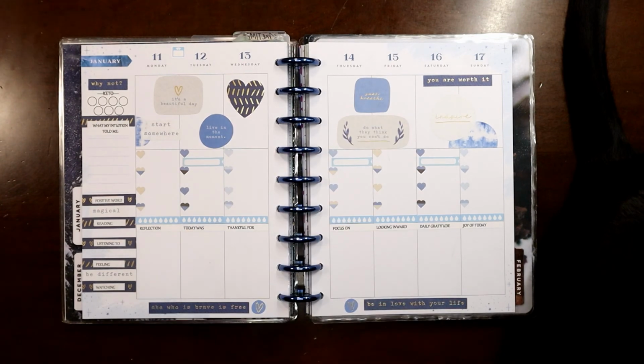There's my health and wellness spread for the first week in January, the 11th through the 17th.